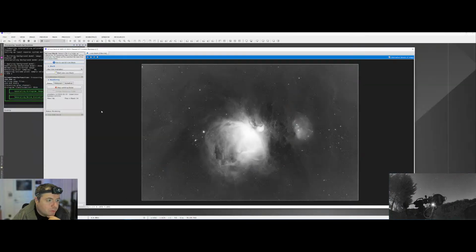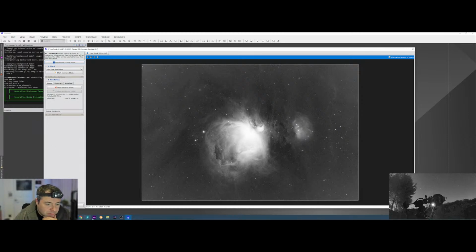Let's see if the stack's still broken. Oh no, it's going. It's caught up. I'm not sure about the stack because we're going to blow out the core here. These would usually be stacked individually.